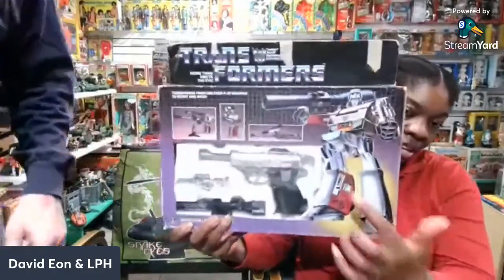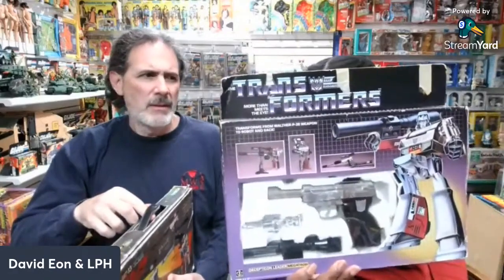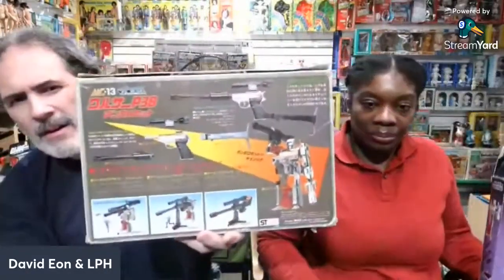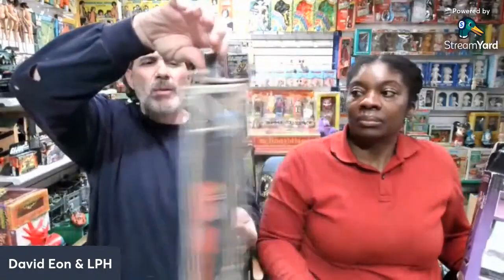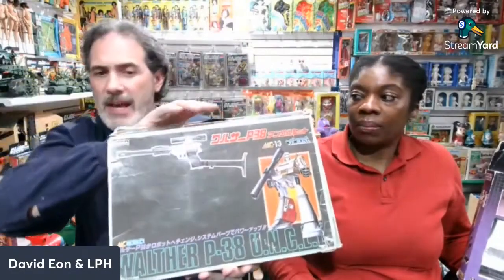This is the G1 Hasbro. Yeah, this is Hasbro, and it's already transformed into the gun. And then this is oh, go ahead. Yeah. So I was just gonna quickly ask, how robot-like does it look? It's identical. Yeah. It's identical to the robot there. Wow. Yeah. That's really great. Look, if you look on the back here, you can see it's the same exact toy. But this is 1974 Takara. And they didn't have a name for him yet. See, it says Walther P-38 Uncle.